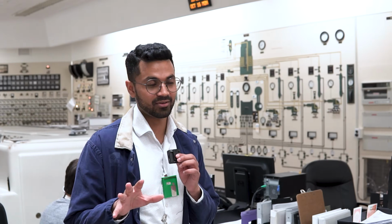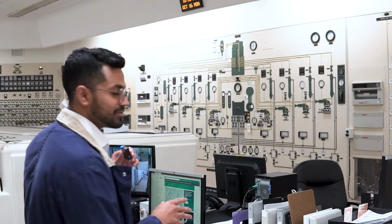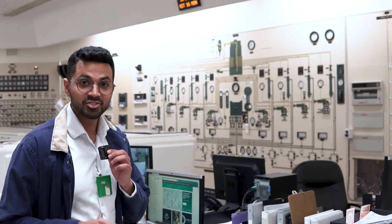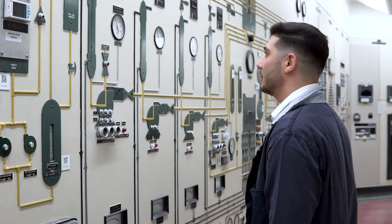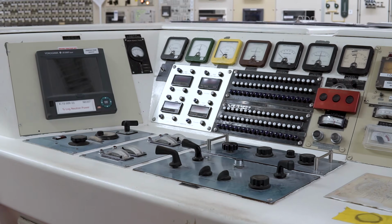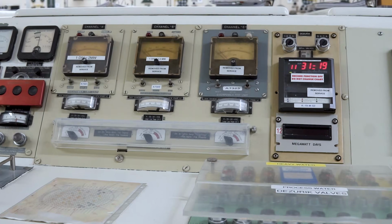We are in the control room now, which operated this reactor at one point. And as you can see, there's some really cool dials and buttons in the background. And let's check it out. This control room is where the magic happens. This is where senior reactor shift engineers would stand when reactor shutdown and startup would take place. These dials, lights, and switches are used to both monitor and control reactor activities.